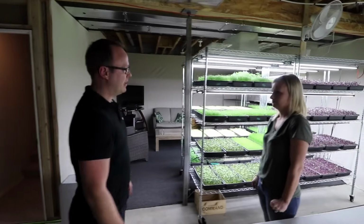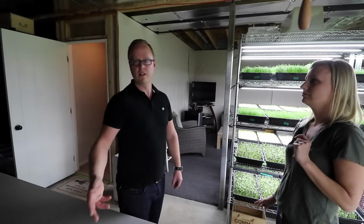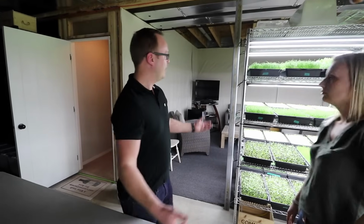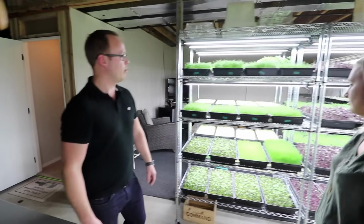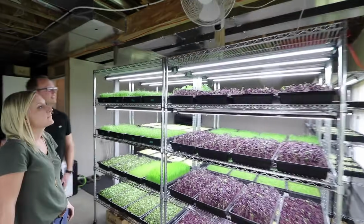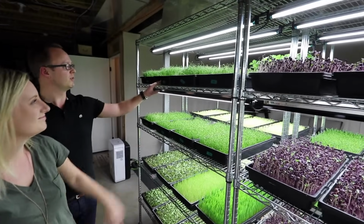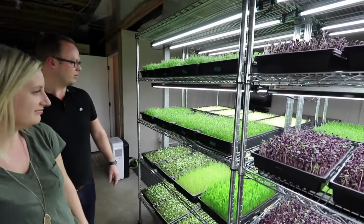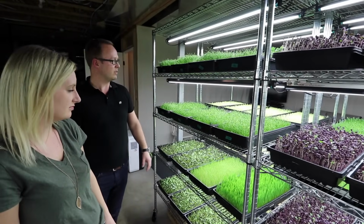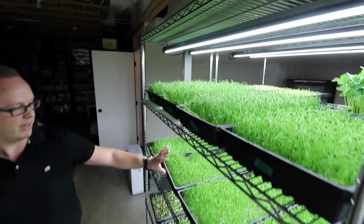They're from a company out of Los Angeles. We use 3 different sizes, 2 for retail and 2 for wholesale. And this is the main growing area here. We have 5 fans running simultaneously 24/7. One of Kirst's favorites here is our micro leek, which is growing quite nicely right now. These ones are running at about 2 weeks, and these are running at 9 days.